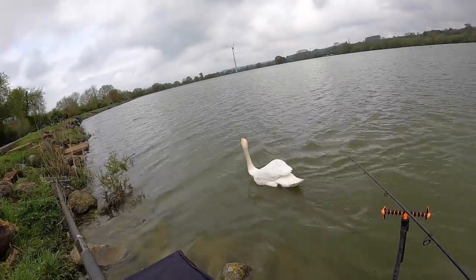So hello, Mr. Swan. No, he's off. That's what the fish normally do when it's about the all-in for me as well.